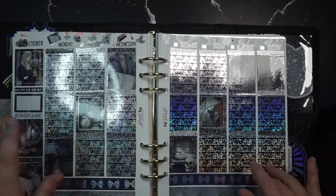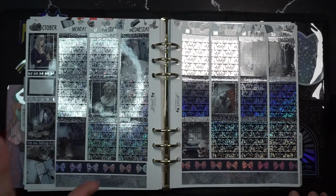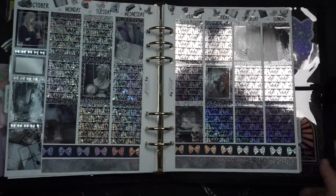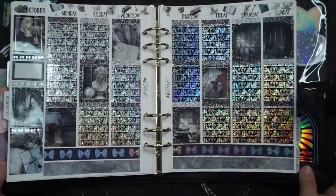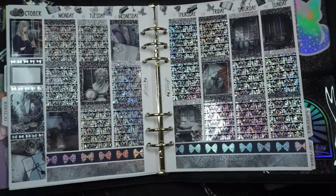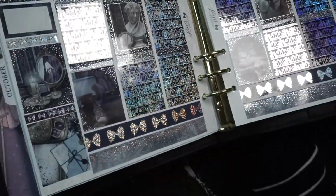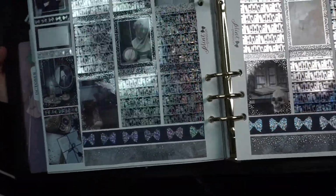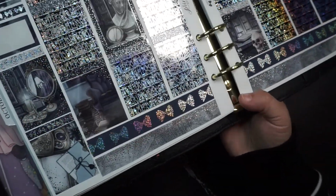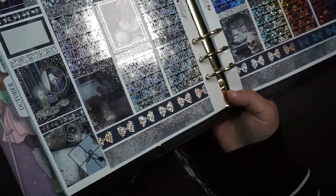And then for the week of the 14th, we've got Haunted Bookshop. I only had enough spiderweb underlays to do this side, so just don't look over here. But I think the sparkly hollow is so freaking pretty with this kit. I think it just pops so well against the dark, dusky colors. Hopefully you can kind of see the spider webs on this side. It's probably not showing up too well on camera, but in person, it's such a cool effect.